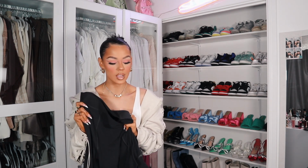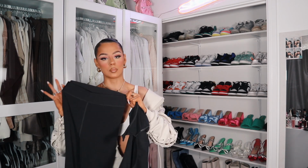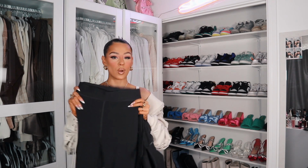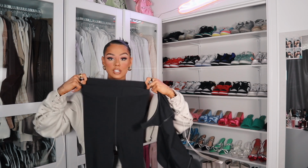One thing I will say with Mars sizing is they tend to come up quite small. Normally I'd go for a 6 with leggings, but I know from having past clothing pieces from this brand that they do come up quite small because they're made to be very fitted. Yeah, just keep that in mind. But it does have this thicker, really stretchy waistband.